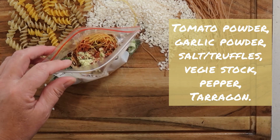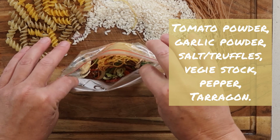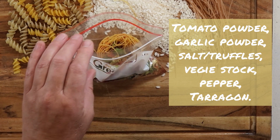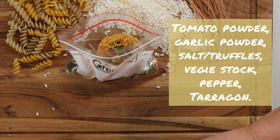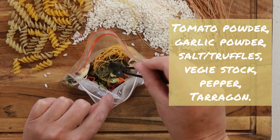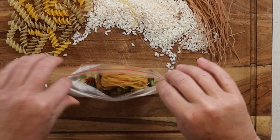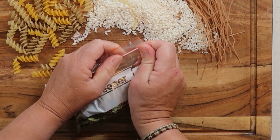I haven't measured it, so if you want to follow this recipe, go for it and see what you think. And I think I'll add one more thing, maybe some tarragon. That might actually be quite nice. Why not? A little bit of Italian, a little bit of French, why not? Actually smells really good. Oh yeah, I think I'm going to enjoy that one.